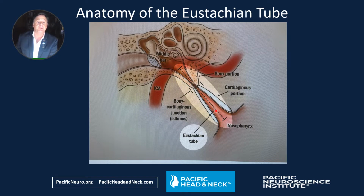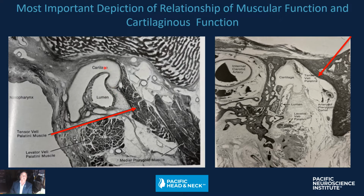The purpose of the Eustachian tube is to equalize the pressure in the middle ear space, allowing efficient transmission of sound. This is a photomicrograph of the Eustachian tube. This is a half-moon cartilage, so it's not a complete circle, allowing this lumen to open and close. And it is attached to this muscle that is attached to the palate, called the tensor veli palatini muscle.